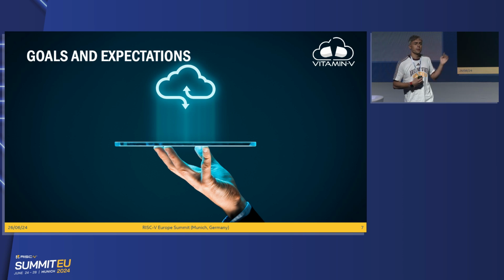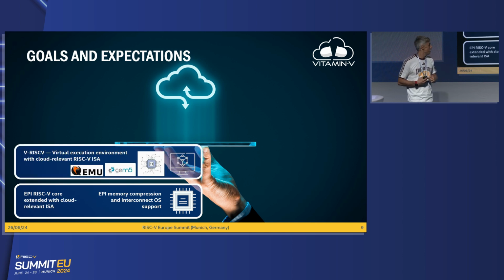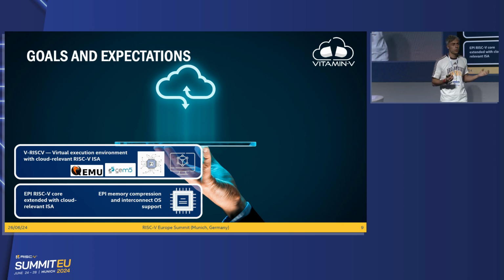Now, let me try to explain what we are trying to do in VitaminV. We are trying to address the entire cloud stack. And of course, if you want to work on the cloud stack, you need to start from hardware. In VitaminV, thanks to our partner Semidynamics, we start from an available core, and we have been working to improve its capabilities with all the extensions we need to run cloud applications. One important point of this core is that it has been synthesized on FPGAs.